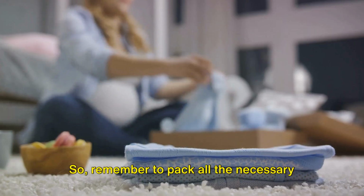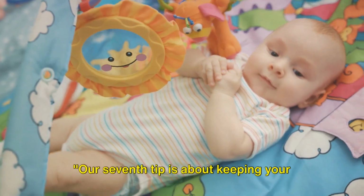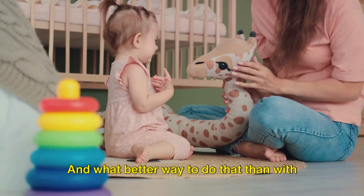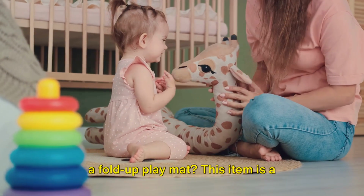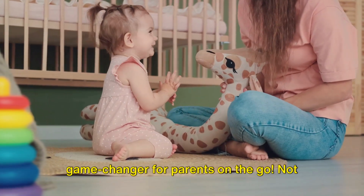So remember to pack all the necessary identification for your little one. Our 7th tip is about keeping your baby entertained during long waits. And what better way to do that than with a fold-up playmat? This item is a game changer for parents on the go.